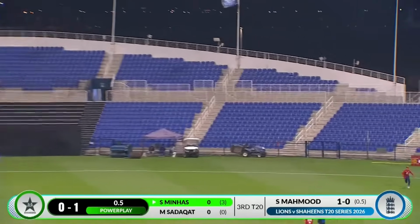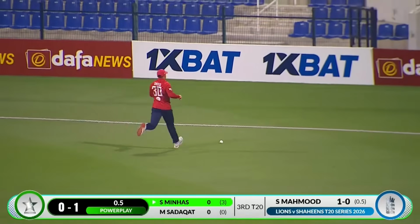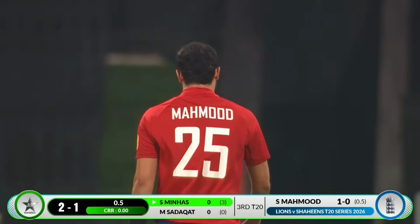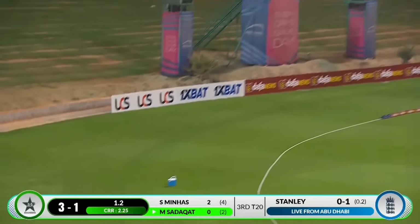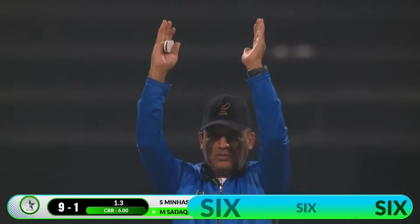A short ball which has been pulled. There is a fielder there and he's dropped it. Anticipation was missing from Will Smeed and Samir Minhas gets a life. Oh, that's beautifully done. That's a shot of authority. Minhas Sadaqat gets hold of that one and he's launched it for 6.